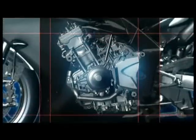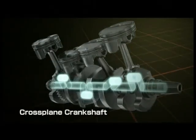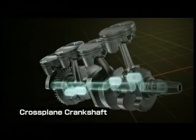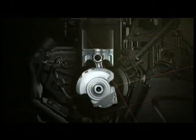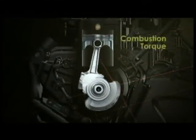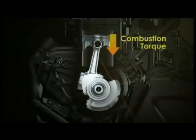The inline four-cylinder engine offers a new dimension in linear throttle action. This is achieved through the cross-plane crankshaft and the 90 degrees phase positioning of its four crank pins. The rider operates the throttle, producing torque. This torque is essentially produced solely from engine combustion.